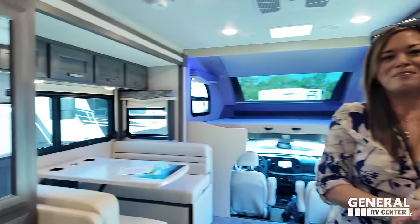Andrea, tell me love number two. Love number two, I am very impressed with the interior and exterior storage on here. For it being as short as it is, it has a lot of storage. It's short and stout like a corgi. You know what I'm saying?